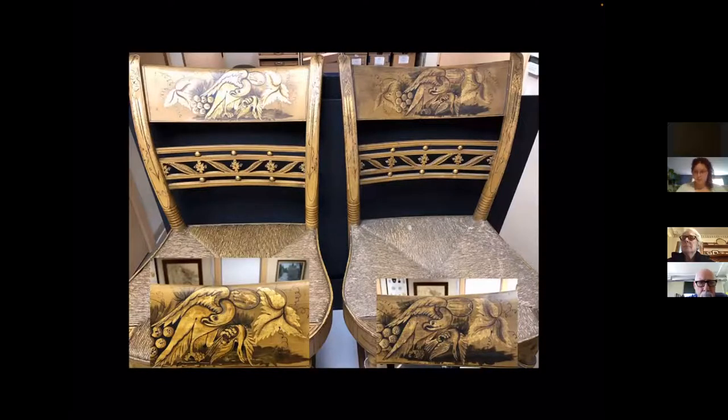You can see on the right, these chairs had suffered from years of exposure to basically dirt and humidity. And over time, those combine to form a dirty film on the furniture, much like your car over time. So basically what I do is I very carefully remove that layer of grime to try to get back to the original finish. You may never actually get to the original finish, but you can see there's quite a difference.